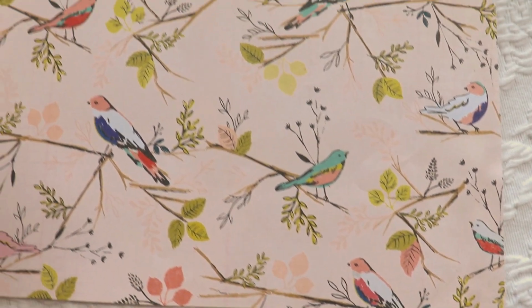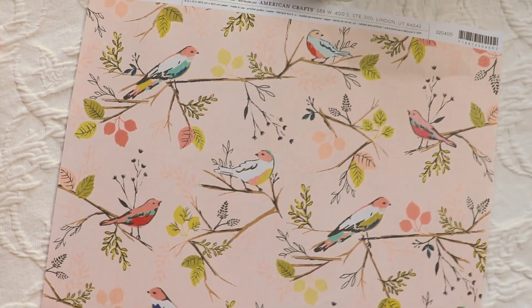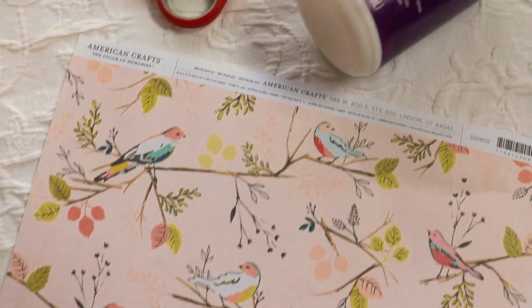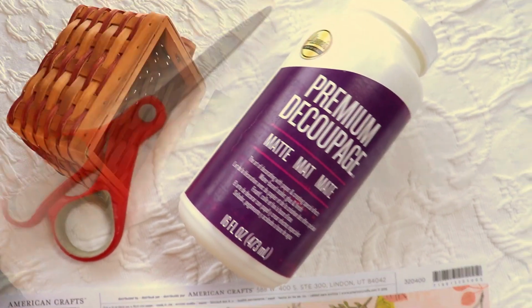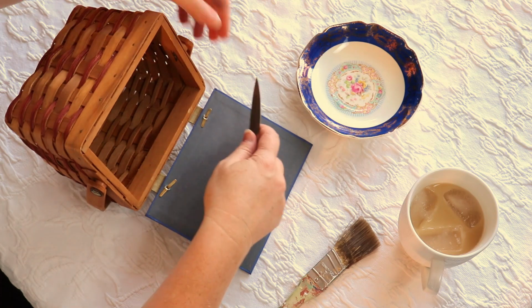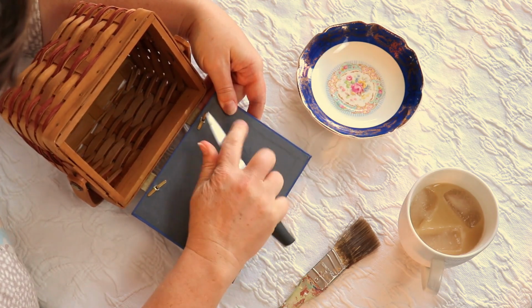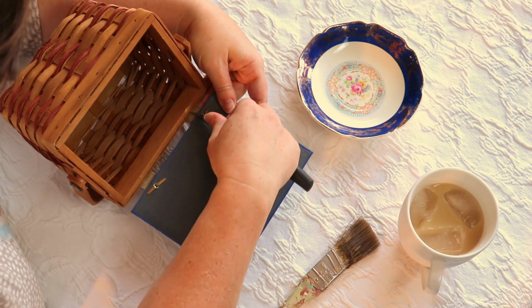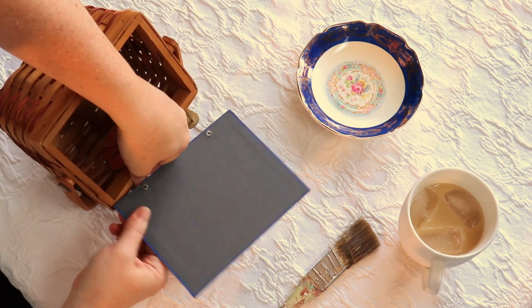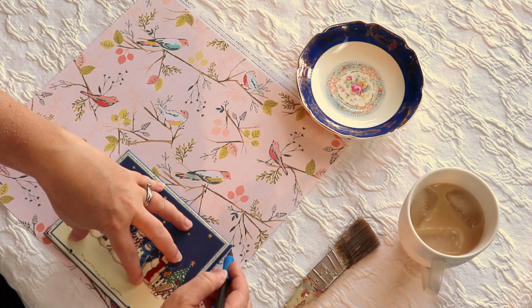My first thought for covering the snowmen was decoupage. So I went to Joann's and found this sweet bird paper and gathered my decoupage and scissors and got to work. This was a nice afternoon project, perfect for some Baroque classical music and iced coffee. The lid did come off easily, and I then used it as a template to trace onto the bird paper.